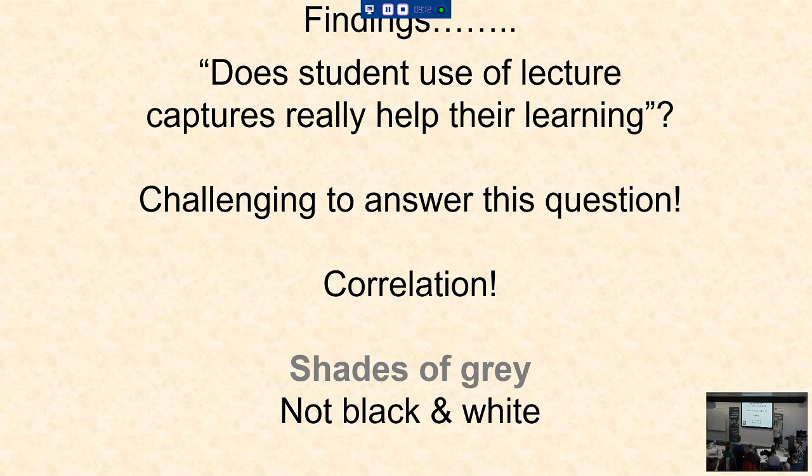What I'm going to show you is some data that there are correlations. And they are correlations. I'm not saying that there's a direct link here. And the other thing I'm going to say is that the data is shades of grey. It's not black and white. Students are all different, and we wouldn't expect the data to be black and white. So again, I'm going to show you some trends and patterns of activity around use of lecture capture and academic attainment.